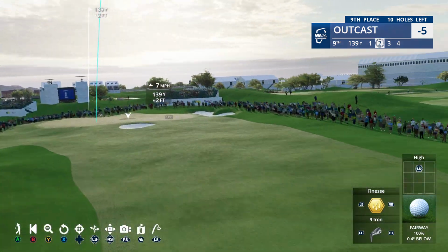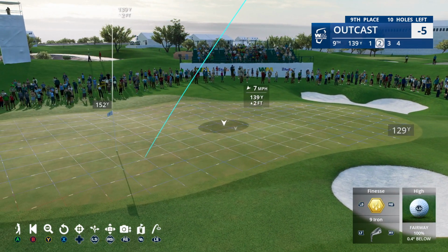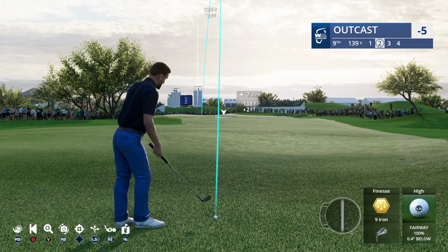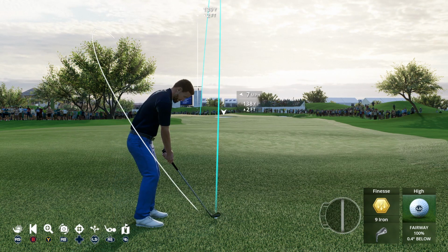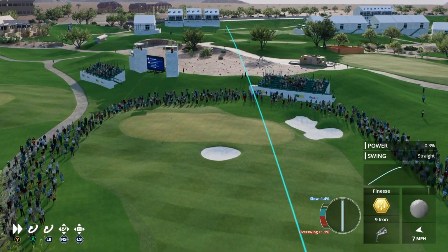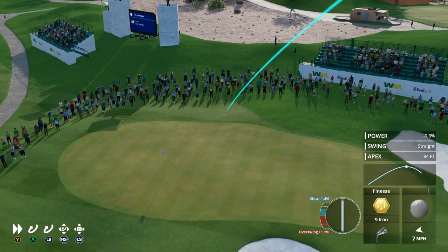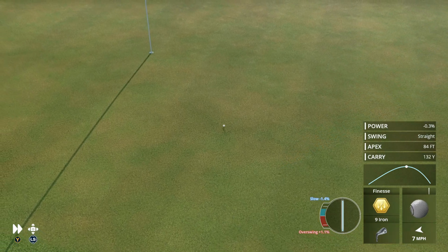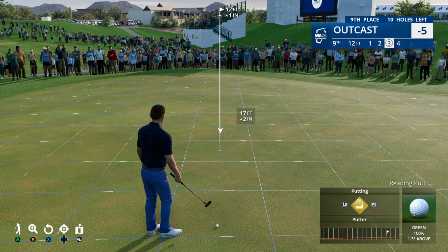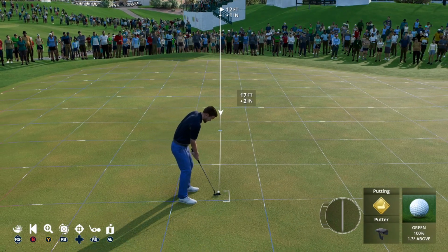Oops. Landed a little short. Yeah, hit it a little bit harder than I would have liked, but it might work out. Okay, that's all right. And that's a good approach shot, too. Just a little left of the hole, glad I hit it that hard. Now this for another birdie.